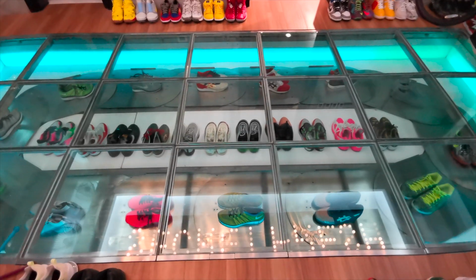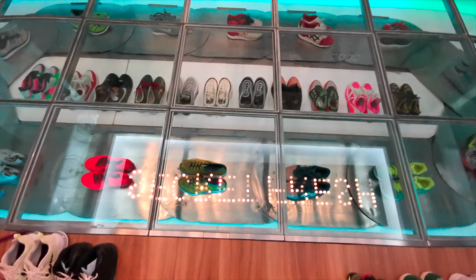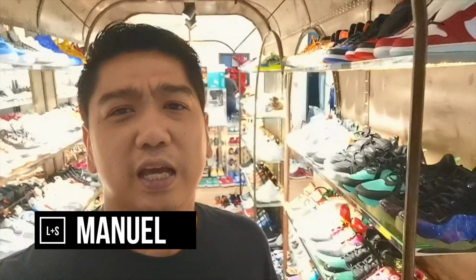Guys, this is the sneaker conveyor. And it reflects Secret Fresh on top. So guys, I'm ready here inside DJ Bigboy Cheng's house and I'm really, really excited. I don't really know what to say anymore because I'm so out of words with all the sneakers that I've been seeing so far. I'll try my best to share with you every single one of the sneakers that I'll see inside DJ Bigboy Cheng's house.